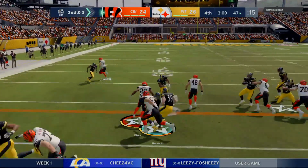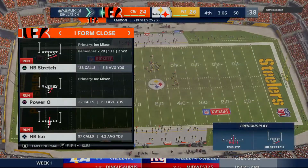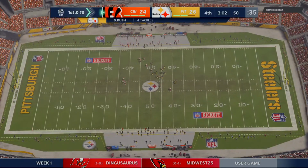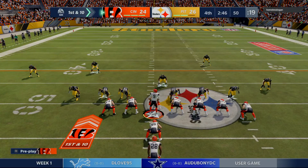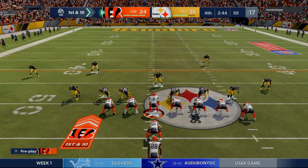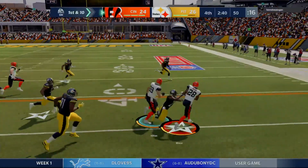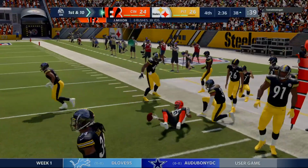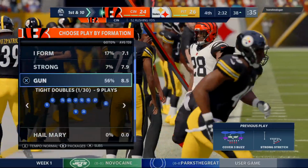Once again, they run with Mixon. And he'll get it out to midfield. Looks like, yeah, they'll spot it right at midfield at the 50. They'll get 3 as the drive continues. It's a 1st down. Burrow going to give this to Mixon. And they'll get him down as he's inside the 40. It's a gain of 13, and the Bengals have a 1st down.